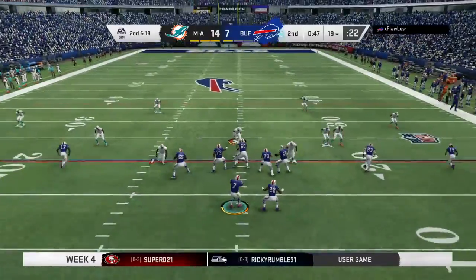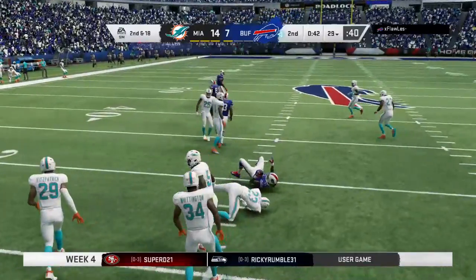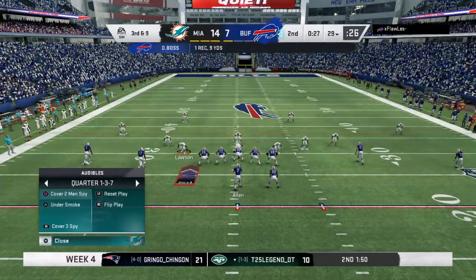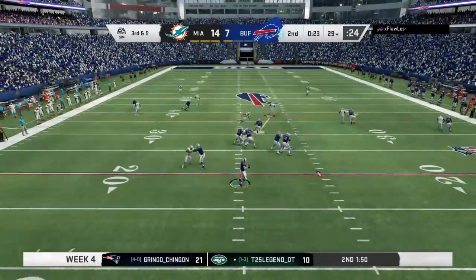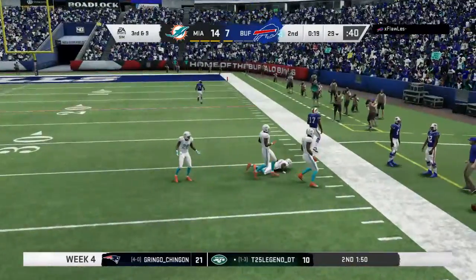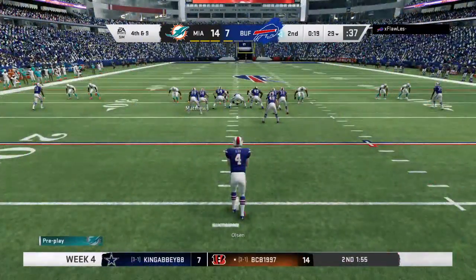This is 2nd and long. Allen going to throw. And he will find his man on the end route. Complete. They'll get 9 there as that sets him up better for 3rd down. Now Allen on 3rd down. He sets to fire deep. And unable to connect. Incomplete. Now give them credit. They took their shot, but it's going to bring up 4th down.